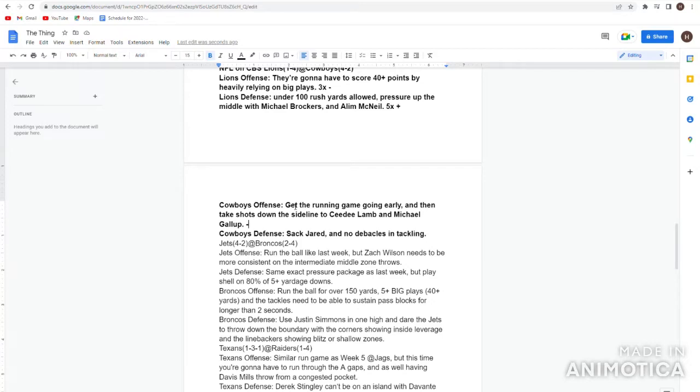Cowboys defense, sack Jared. Yep. No debacles in tackling. Defensively, they took care of business. 3 pluses. They played really well. They did give up some yardage, though. That's a little concerning. But other than that, obviously, 3 pluses. They got the darn job done. Let's get to the next game. Jets and Broncos. The Broncos still suck.